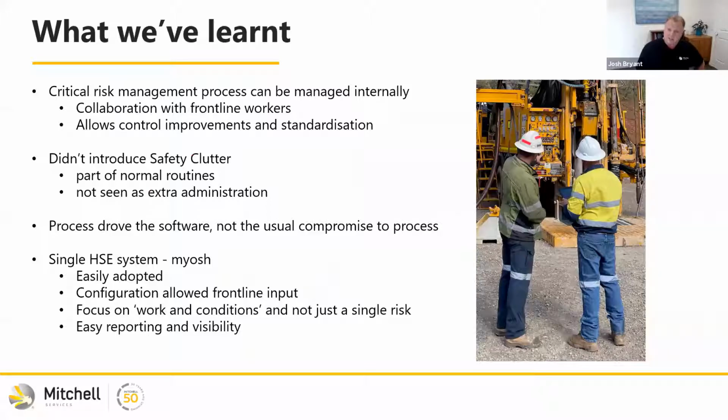They know where all the risks are. They know what needs to be in place. So really getting their input helped standardize our processes and also standardize our controls. It didn't introduce safety clutter. And again, it wasn't another system. It wasn't another process. We were using normal routines.